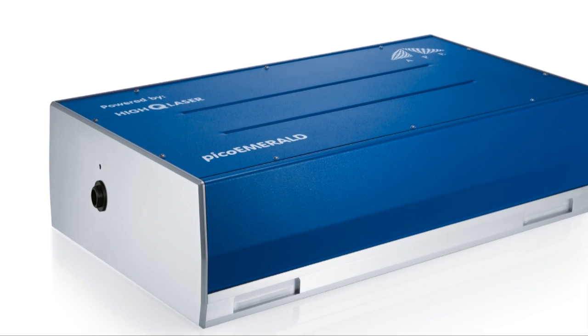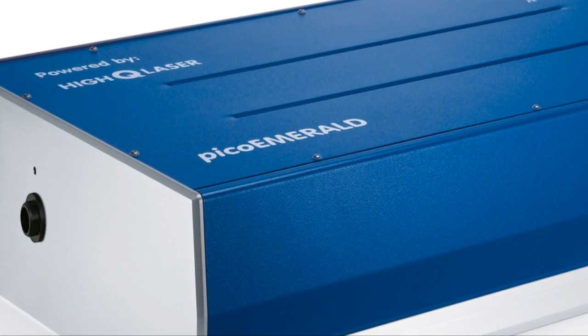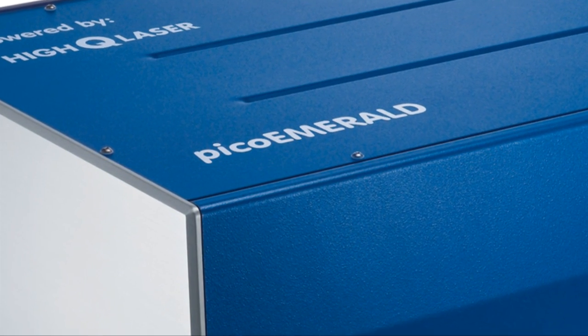The Pico Emerald is a predecessor in a sense of a pump laser and a separate OPO. The pump laser was produced by HiQ Laser and the separate OPO by APE. Now, what we now did is join forces.